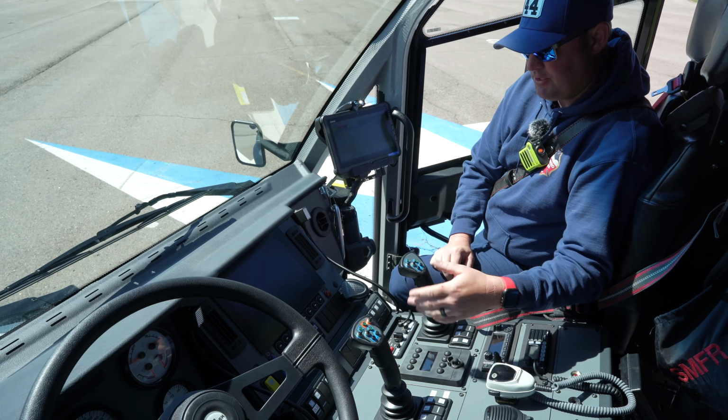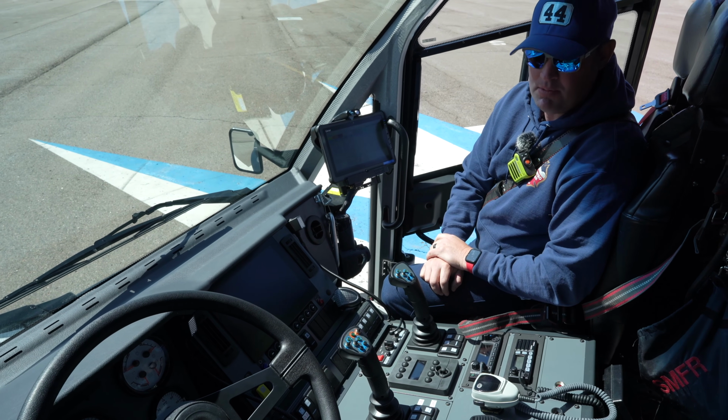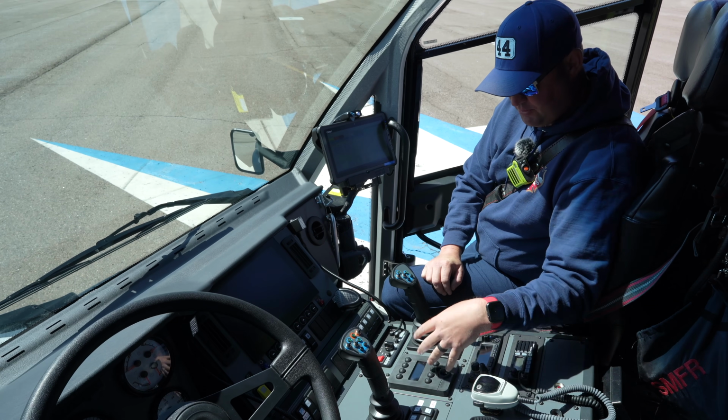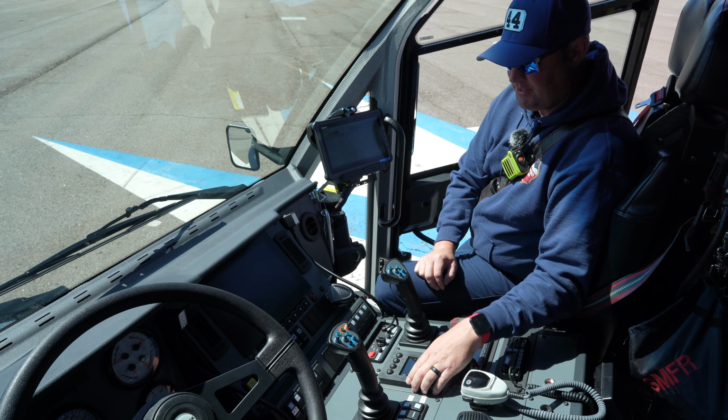But I can control this one, my engineer can control this one, and we can put out a decent amount of fire. All the controls here. This is our FLIR system, so forward-looking infrared, where we can turn it on.